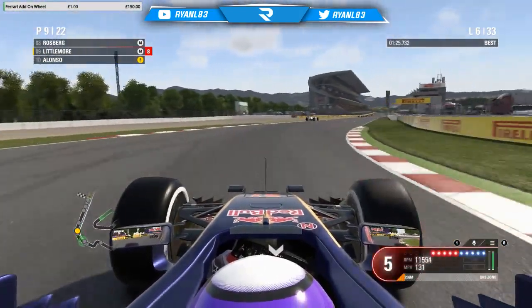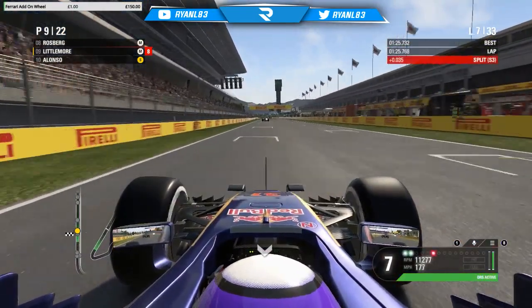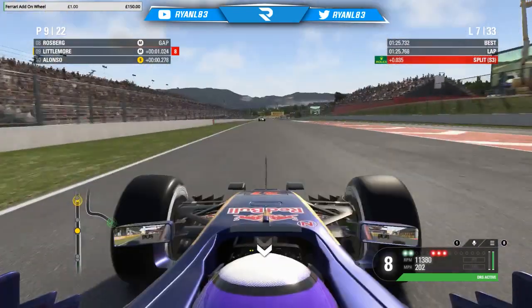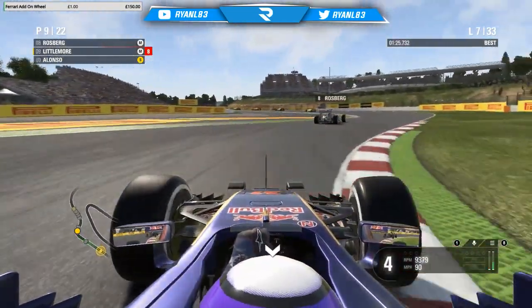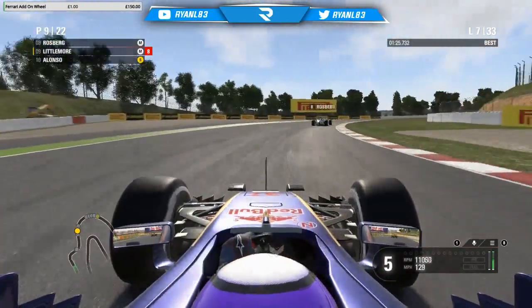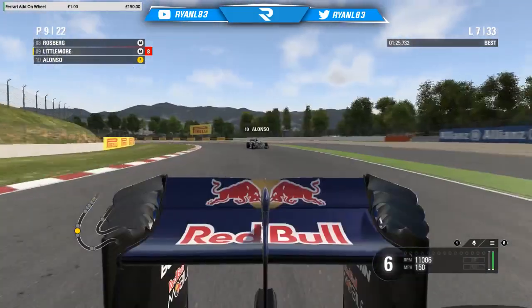And find out what other tyres these guys are on. But we're going to get a bit of slipstream now from Rosberg and DRS, which should help keep me ahead of Alonso. But Alonso, as you can see, has backed off there. I don't know why he backed off there, but might be too late to make a pass. We are catching up to Rosberg for the minute, so just getting back on that gas now.